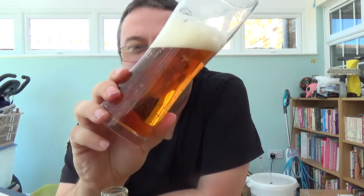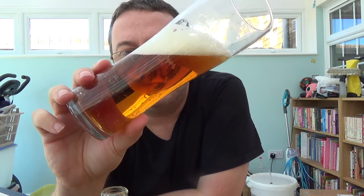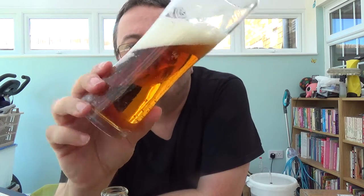Right, let's get back to this beer. It's nice and clear. It's clinging to the side of the glass because the glass is probably a little bit dirty. And let's have a little bit of a sip, shall we? Managed to spill it down myself as well.